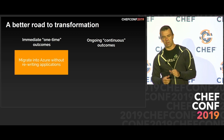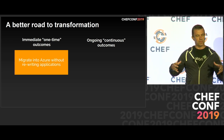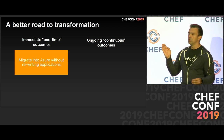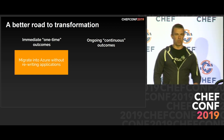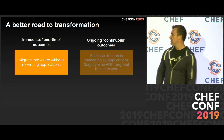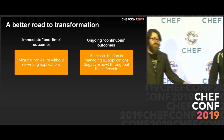Basically, within this migration to the cloud, let's drill into this specific piece. What if there was a better way for you to actually implement the migration to Azure? What if you could migrate to Azure without rewriting applications? So Trevor, maybe you can share, how can we get there? We're going to build up to that, Eugene.